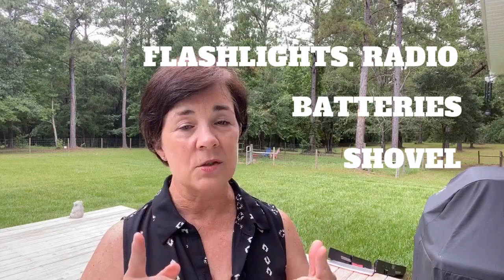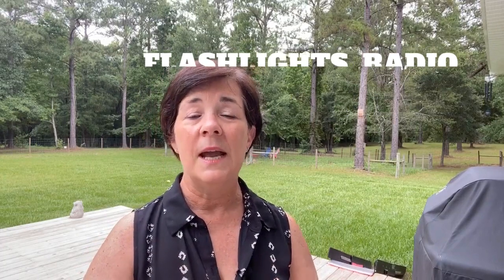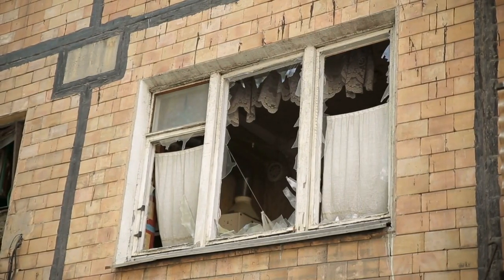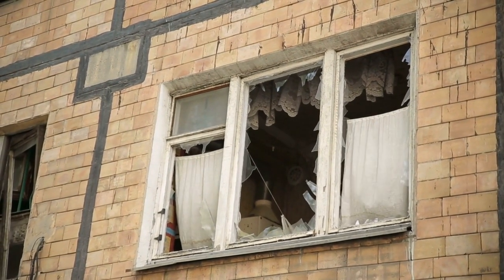Some tools that you'll want to have during hurricane season are battery-operated flashlights with extra batteries, a battery-operated radio or a crank radio, and a wrench that will turn off the valves for the incoming water and gas lines for your house. Now, if you don't know where those gas or water lines are, call your utility provider and let them tell you where to locate them. Plastic sheeting or tarps along with duct tape are some really great things to have on hand during a hurricane in case a window blows out or if you have to make a waterproof cover to sit under.